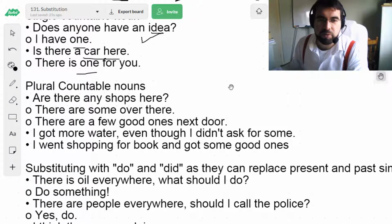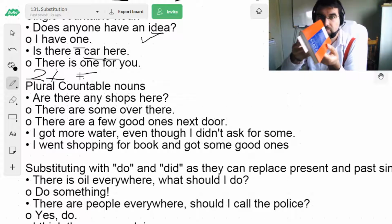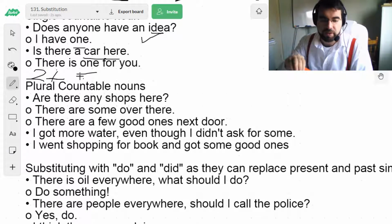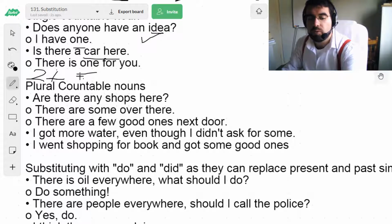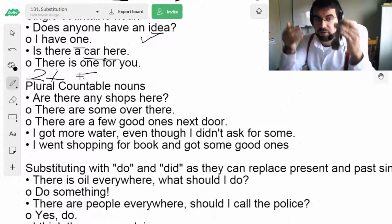But then look, with plural meaning two plus, and countable, things you can count. One book, for example. One book, one wallet. One watch. I have one watch, or I have two watches, if you can count them.